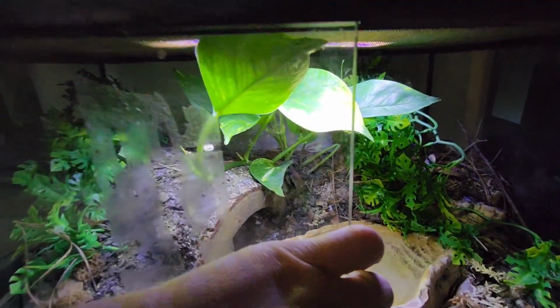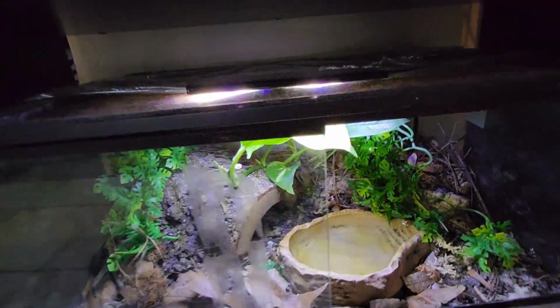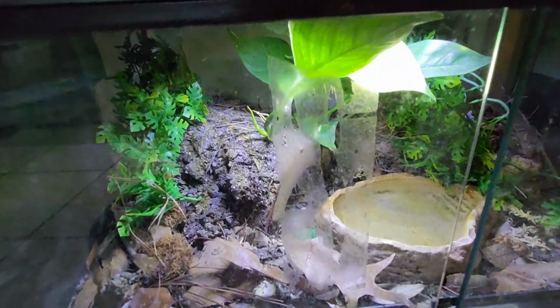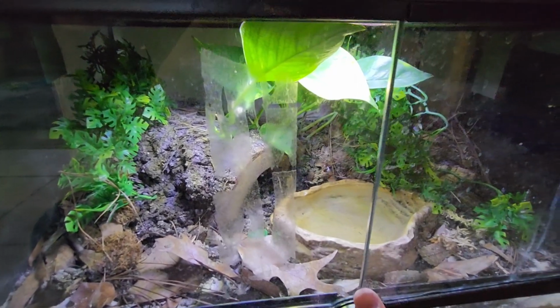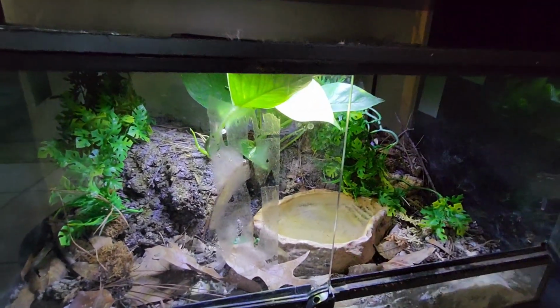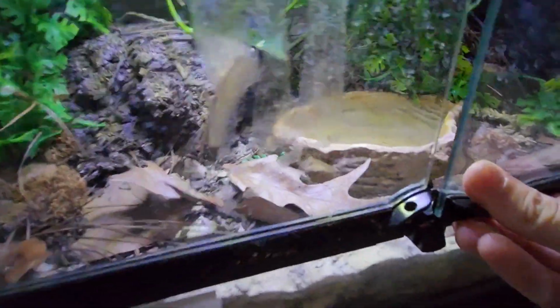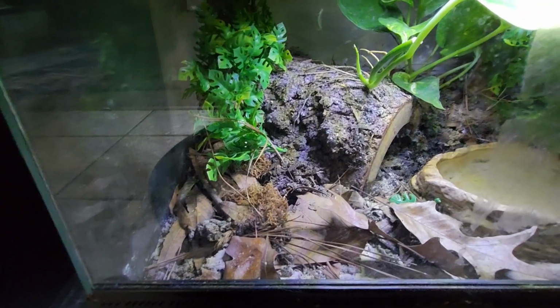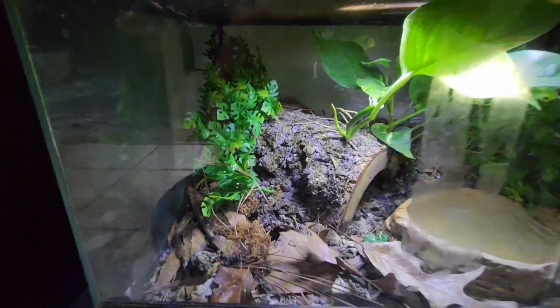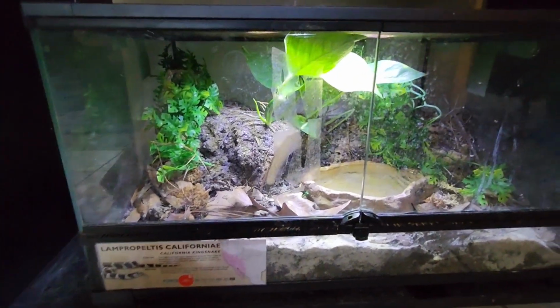For being so small, Nox and Zeus were sexed already, so they are confirmed males by SoFlo Reptiles, and I thought that was pretty cool. So yeah, if you want high quality colubrids, and they've got other stuff too, I definitely recommend SoFlo Reptiles.